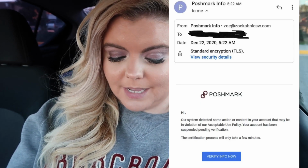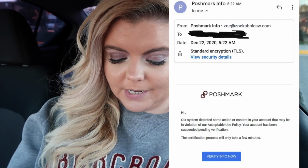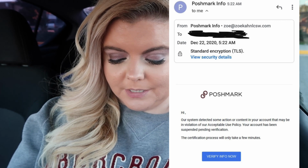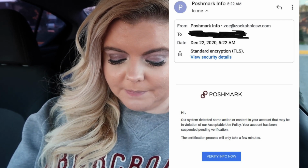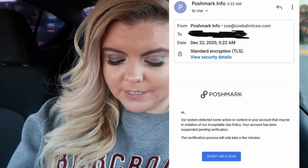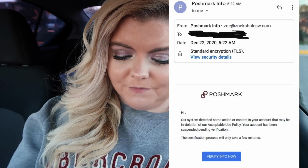So somebody posted in my group this morning that they had received this email, and the email has the Poshmark logo on it, and then it says, "Hi, our system detected some action or content in your account that may be in violation of our acceptable use policy. Your account has been suspended pending verification. The certification process will only take a few minutes." And then it has a button on it that says verify info now.